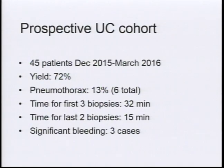I'm working on this project in a prospective cohort at the University of Cincinnati, and we did 45 patients prospectively, and we had a yield of 72% with a pneumothorax rate of 13%, and significant bleeding in 3 cases out of these. And significant bleeding means patients that had bleeding that required that the procedure be extended for up to a couple of hours, and that we removed bunches of clots. When your airways get filled with blood, it takes several hours to remove all those clots, which you do also with a cryoprobe. But all of those patients got extubated and left the hospital in a day or two.